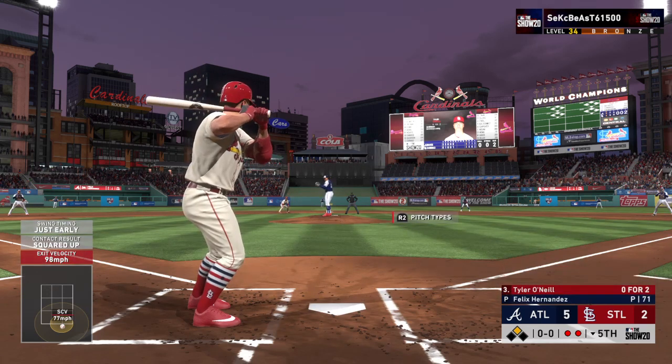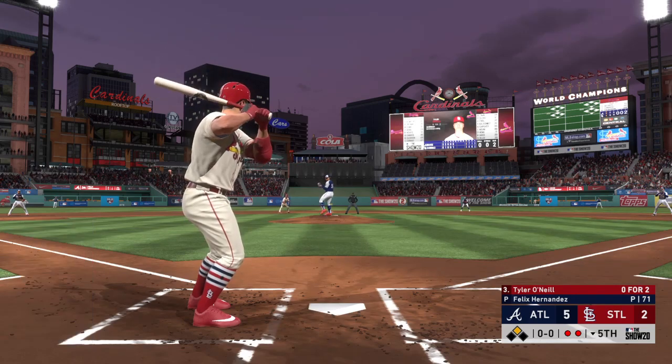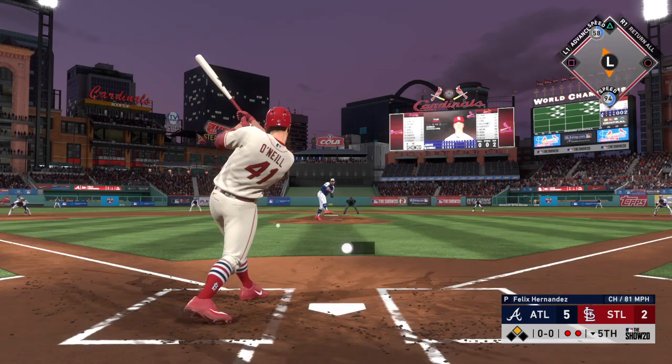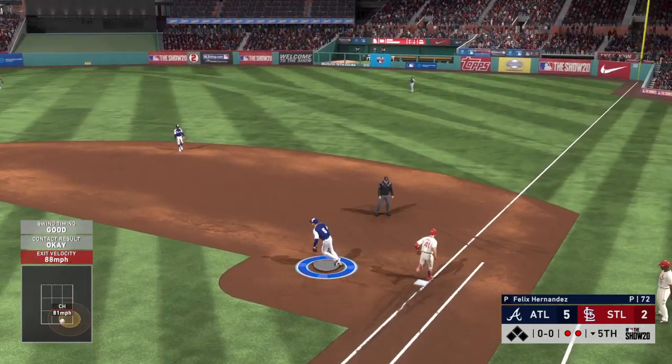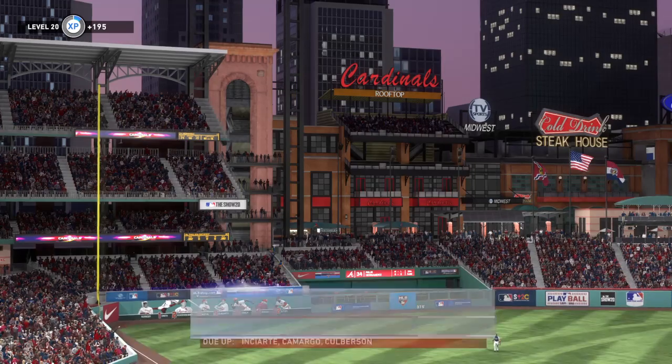Now batting, left fielder, Tyler O'Neill. At the plate, Tyler O'Neill. He swings and grounds it to short. Throw to first will get him easily, and the side is retired.